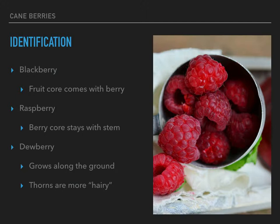Dewberries are one that not everybody knows. They don't grow as well. They're not as widespread as the others. They do grow around me, and I'm kind of partial to them. They seem to fruit a little earlier in the spring than the others. But dewberries grow along the ground. They're more of a vine than they are a cane, and the thorns tend to be more like bristly, pokey hairs, although they do have some good thorns in there too. The thorns on all of these can be straight, they can be slightly recurved, not unlike a rose thorn. But yeah, they're really easy to identify.